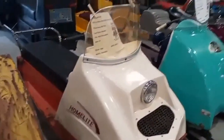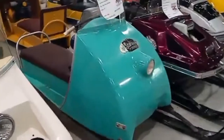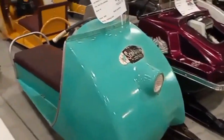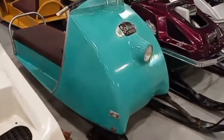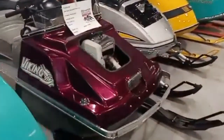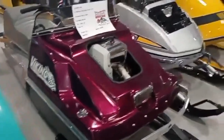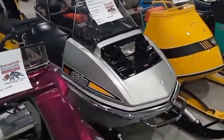69 Ranger by Homelite. It's a really compact little sled. It's a fiberglass Scorpion, 1965. Now this is owned by Matthew Bremen from Bolton Landing, New York. 71 Viking. Silver Bullet. My old buddy Milton had one of these when I was a kid. We used to go ice fishing together.